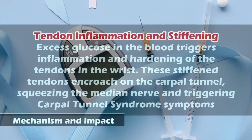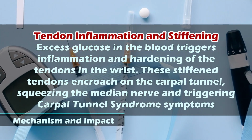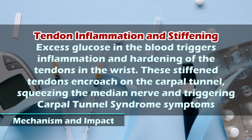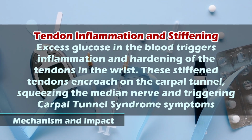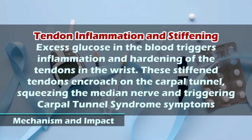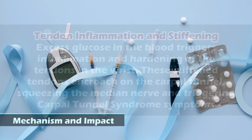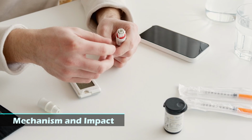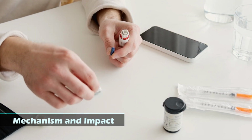Tendon inflammation and stiffening. Excess glucose in the blood triggers inflammation and hardening of the tendons in the wrist. These stiffened tendons encroach on the carpal tunnel, squeezing the median nerve and triggering carpal tunnel syndrome symptoms. These processes not only increase the likelihood of carpal tunnel syndrome, but also amplify its severity.